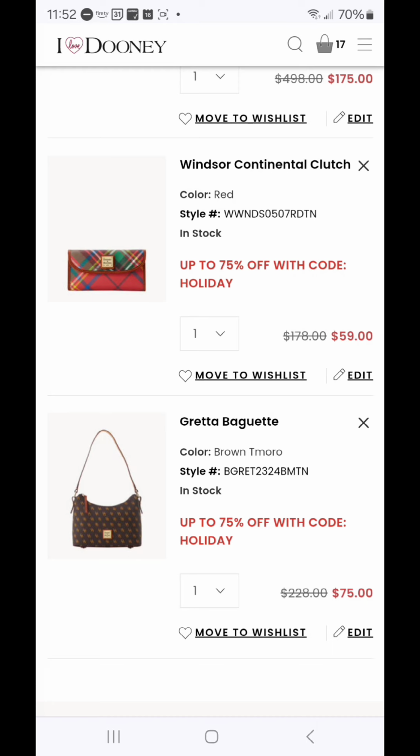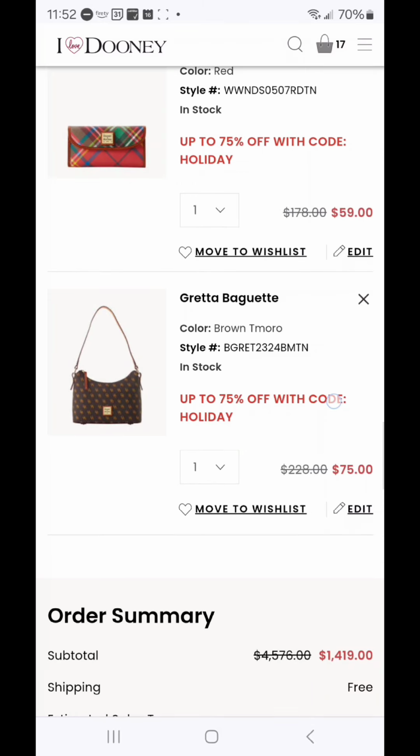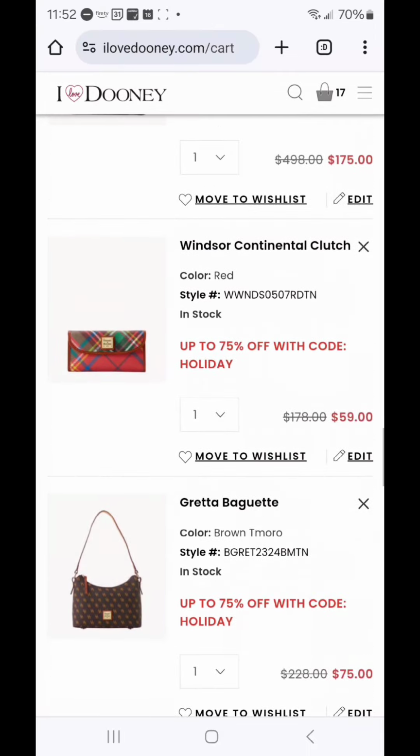And then last but not least is the Gretta Baguette for $75 with the code HOLIDAY. Every brand has done a baguette bag, no different here at Dooney. It is in their classic Gretta. I have it in the brown Tomorrow because I'm just collecting the brown, the navy, and I've kind of ventured into the bone space as well. $75 baguette, great shoulder drop, zipper top closure, feet on the bottom. It is going to be a great small carry.